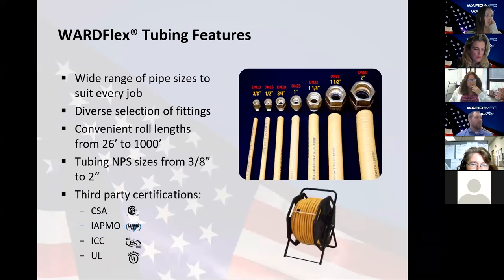So the tubing that we sell, our yellow WARDFlex, comes in sizes 3/8 inch up to 2 inch. And then the WARDFlexMAX product comes in 1/2 inch through 2 inch. Both types are available in a wide range of lengths, going from 26 feet up to 1,000 feet. And then we can do custom lengths for all the sizes except for 1.5 and 2 inch. So if there's a certain size that's not on our price list that a customer needs, we have the ability to make custom lengths.